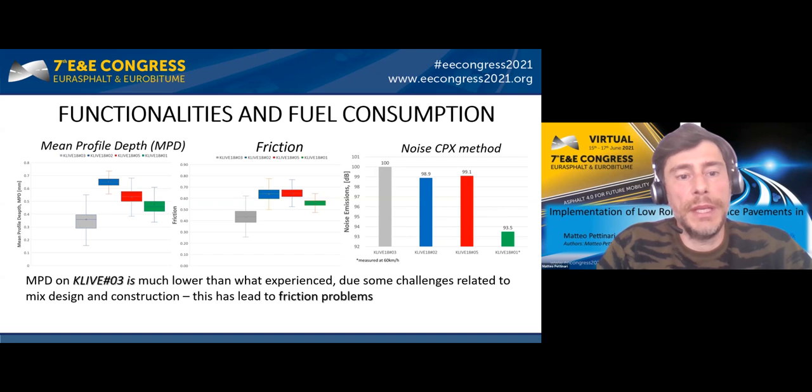With regard to the MPD, the mean value between all these sections was around 0.5 millimeter, but construction number two, for example, was a bit higher compared to the rest. With regard to the noise emission, after 1 year of traffic, the climate-friendly pavement construction number two and number five had an emission of about 99 dB, while a bit higher was the emission measured on construction number three, at about 100 dB. This is also related to the lower texture depth produced by that contractor.